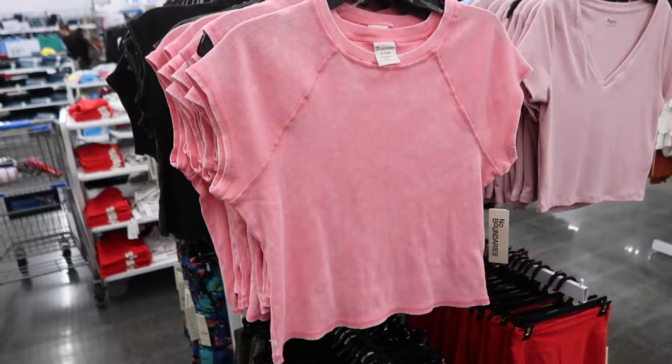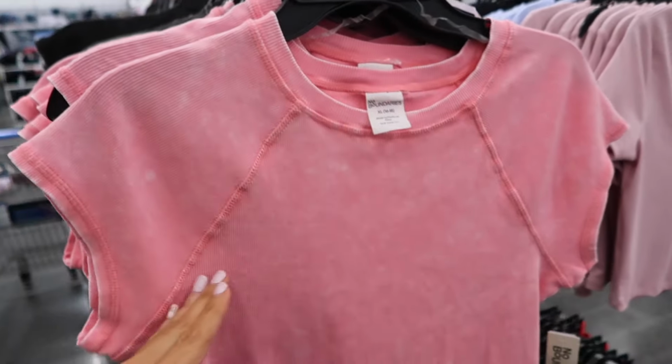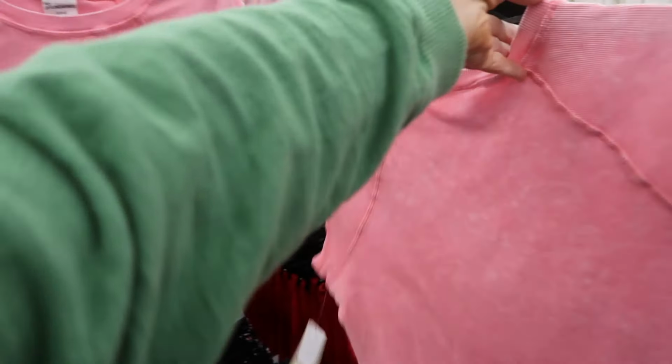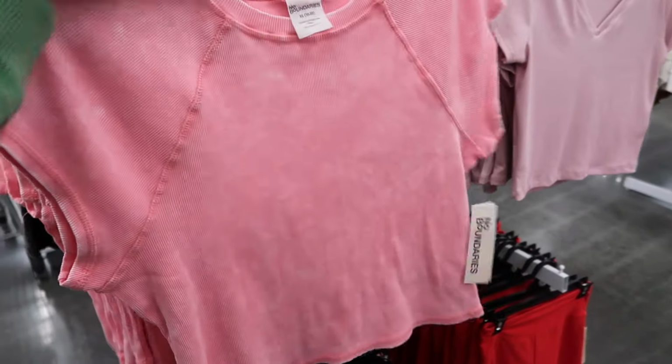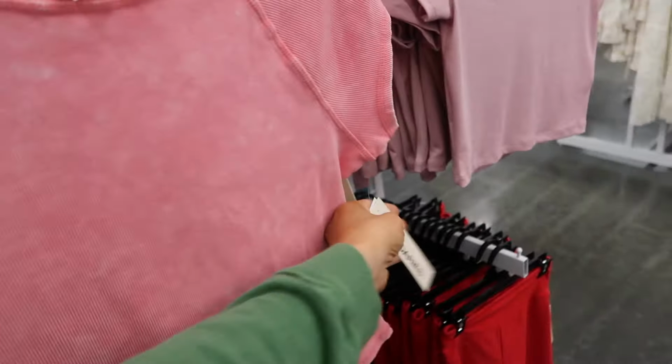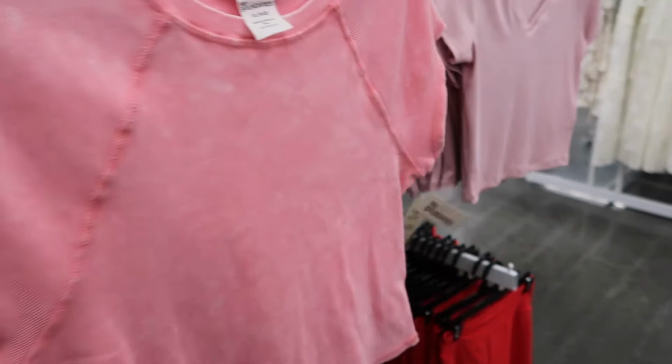New side seam tees from No Boundaries. These have that crew neckline, that side seam fitted through the body. This is the extra large. Seam fit through the back, so they are more fitted in like that sporty raglan style. Also comes in that black acid wash, and they are $7.98.